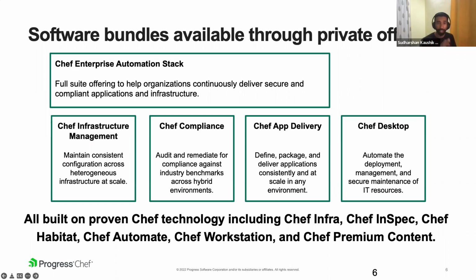Each is built on proven Chef technology, including Chef Infra for infrastructure configuration, Chef InSpec for policy-driven compliance automation, Chef Habitat for application definition and delivery, and Chef Automate, our observability, dashboarding, and analytics. Our products come with Chef Premium content. This is pretty crucial, which we curate for a variety of operating systems and cloud resources.